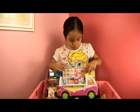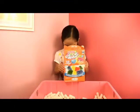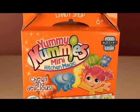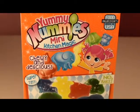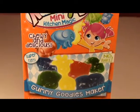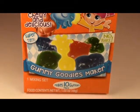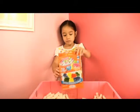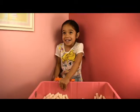Do you want to see what the next thing is? Uh-huh. Awesome. What is that? Yummy Nummies. Whoa, what kind of Yummy Nummies? Gummy Yummy Nummies. Wow, do you think that tastes good? Uh-huh. Have you ever made any Yummy Nummies before? Yeah, I made two. Chocolate and in the cake. Oh yeah. Didn't Cookie Monster eat some of that before? Yeah. Oh, I want some Gummy Yummy Nummies too.